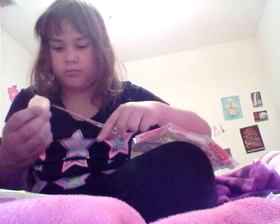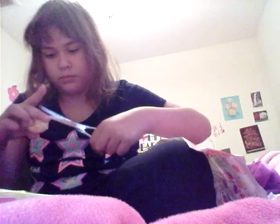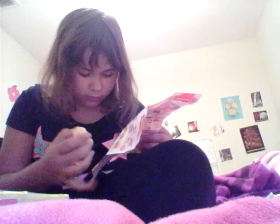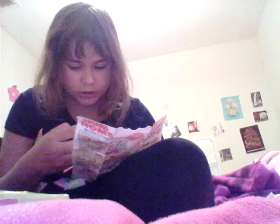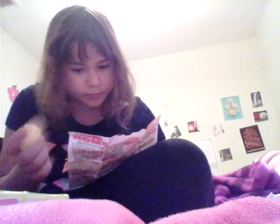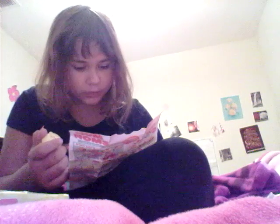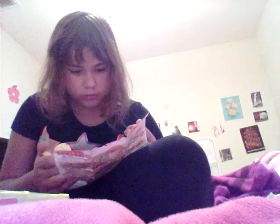Let's get our last one. Okay. What is this one? Okay, this one smells really good actually. But I cannot figure out what it is. I think it's more. Yep, it's a small.